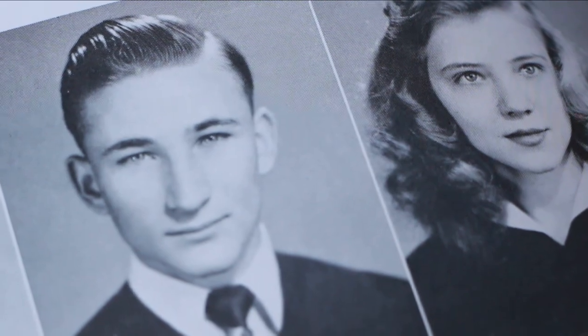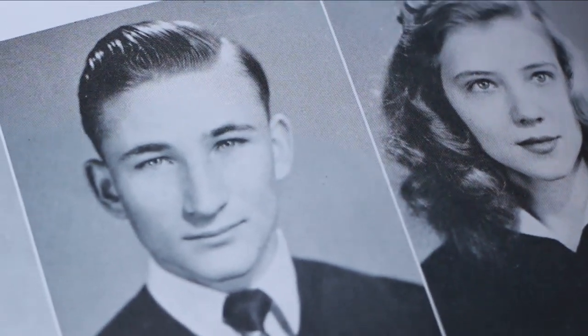Wait, hold on. Tell me this guy is not George McFly from Back to the Future. And actually, the girl next to him looks a little bit like Marty McFly's mom.